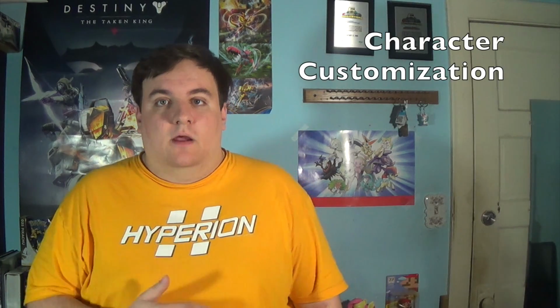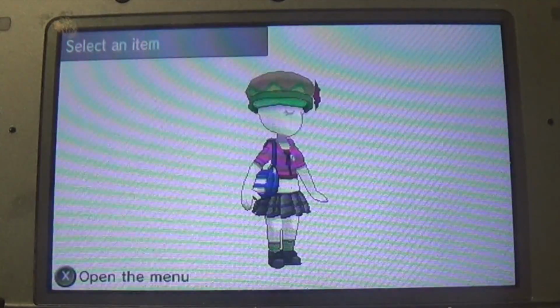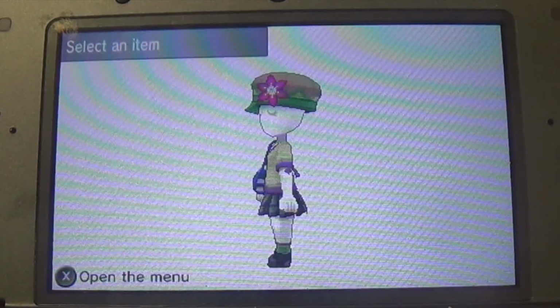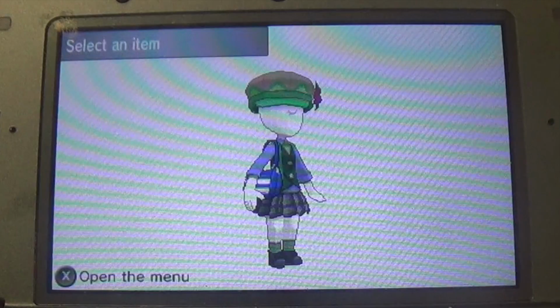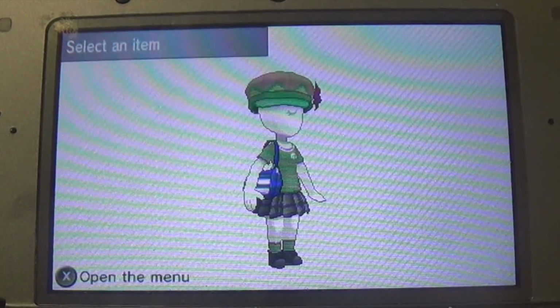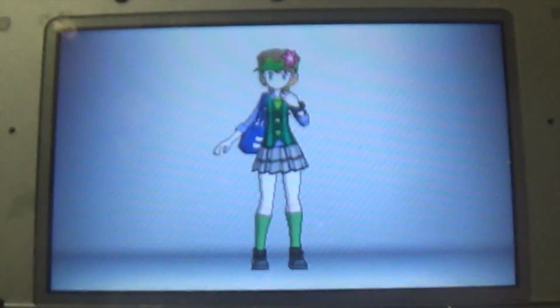Number 5 on my list of options to keep is character customization. Character customization was a huge addition to Pokemon X and Y. It helped trainers feel unique and special. You could personalize your look based off of how you want it to look, instead of some pre-built determination of what the trainer should look like. It allowed you to personalize your experience in unique ways that previous games couldn't really do. You could choose your gender, but you couldn't really do anything with your character beyond that.